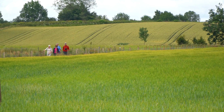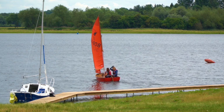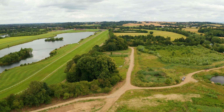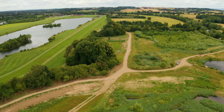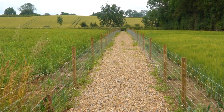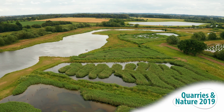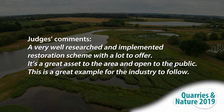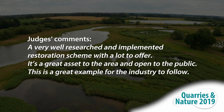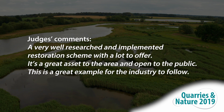People are enjoying Ripon. An 11-hectare open water sailing lake has extra slipways, jetties and a boat park. There's a picnic and parking area, especially useful for Ripon races, and a new footpath loop links the River Ure with the Ripon Canal, with screens and hides for walkers to watch the wildlife. The judges called this a very well-researched and implemented restoration scheme with a lot to offer. It's a great asset to the area and open to the public, and the judges say this is a great example for the industry to follow.